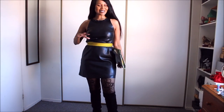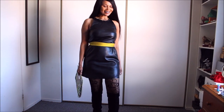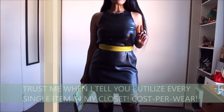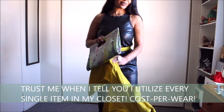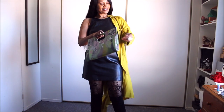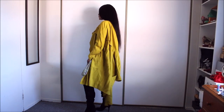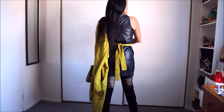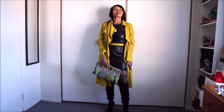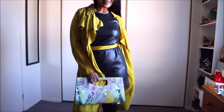Bit of color to it and some shape, so yeah. This band is from my waistcoat, which I'm gonna throw over as the fall piece to wear with this.